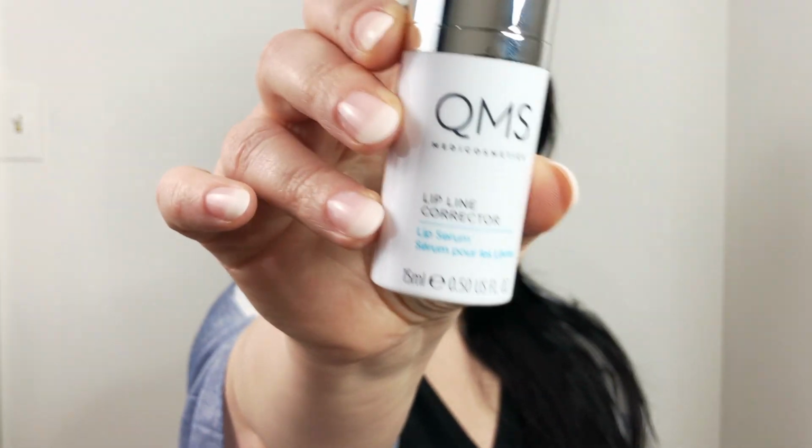So this is the Lip Line Corrector, formulated exclusively for the upper lip area. Lip Line Corrector targets fine lines and wrinkles. The high-performance lightweight serum is specifically designed to hydrate and plump lips for a smoother, youthful appearance. This right here, see that? That right there. That is $200.